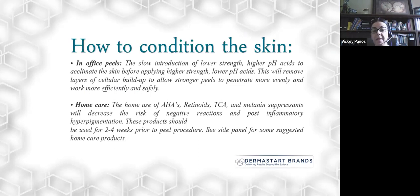How do we prepare or condition the skin? We do an in-office peel, with the slow introduction of a lower strength. So I might have my clients come in a week before to have a peel prep treatment. That would entail a deep cleansing and a good exfoliation, maybe a lower grade peel, maybe something enzymatic, something that is self-neutralizing that I might use as an introductory treatment for that client.